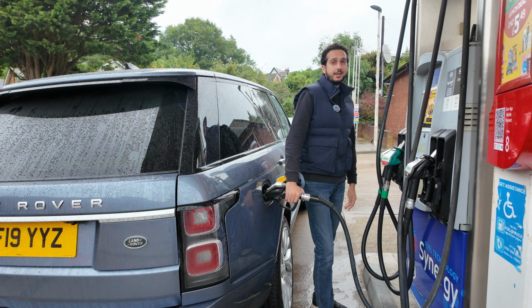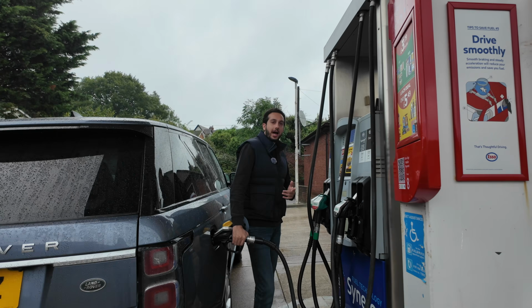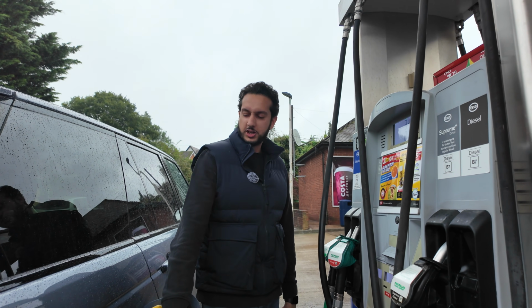So I'm just going to use regular diesel to fill up the car. Don't need to put any fancy Supreme stuff in. This will do the job. How much do you guys think it's going to cost to fill up this car? My guess is 100 quid there or thereabouts.